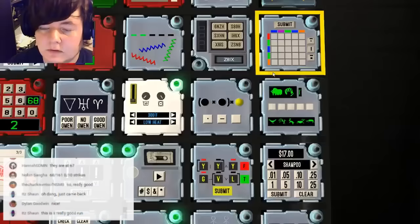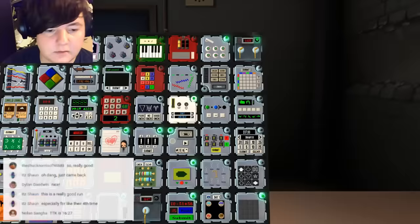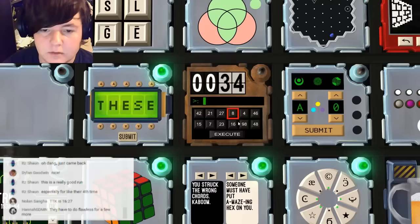Got it. Green is dash dot dash, Kilo, I think. That looks like Bravo for blue, yeah. And it's just a straight Tango for yellow. What's that? Okay, yeah, I'll leave it.